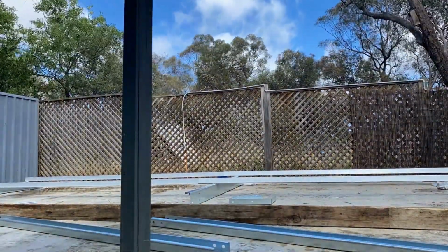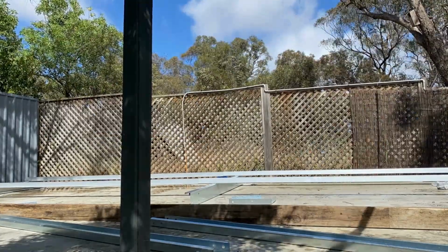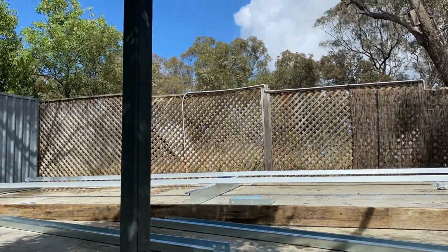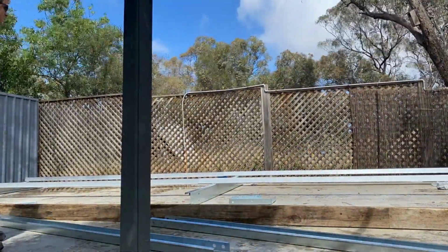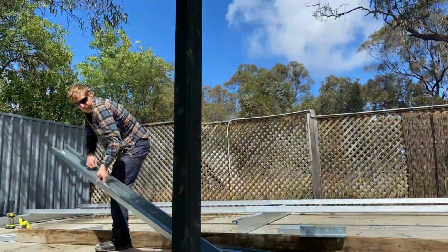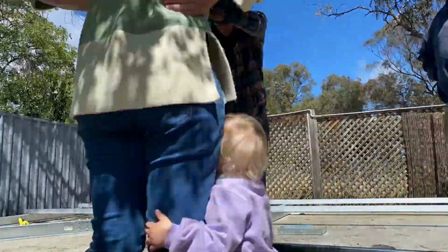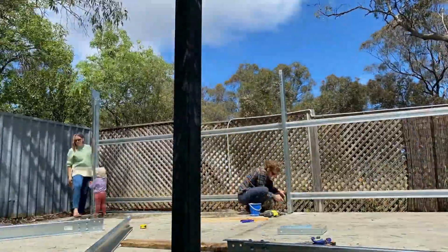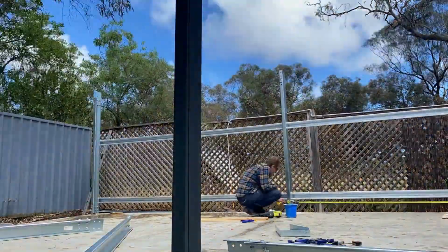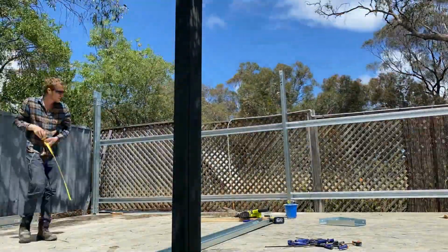I did see another person stand each bay individually. That could be a good idea if you tack the girts to the columns individually and then use proper screws to do them when you want to connect them both together. If you've got more than two, connect them all together. That could really help you get each bay upright and square and plumb without knocking out the next one when you make any adjustment there.